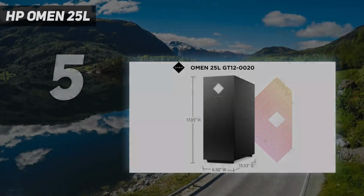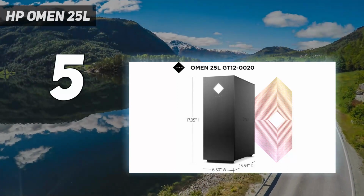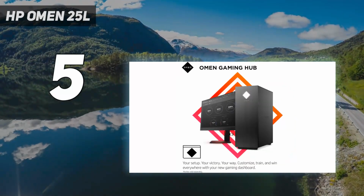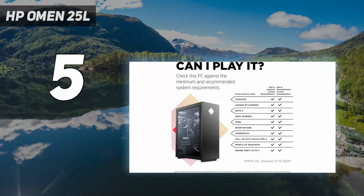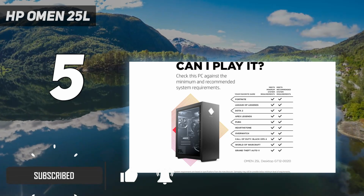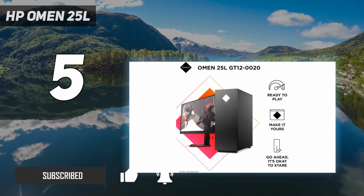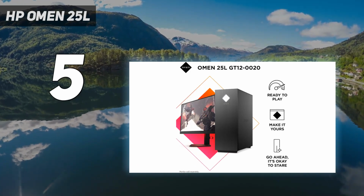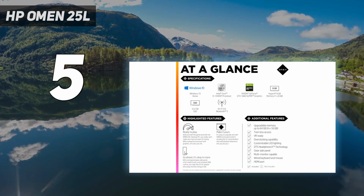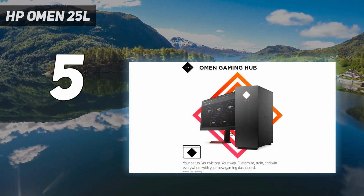HP Omen 25L. ICTUS 15L is a much cheaper and much more compact option. It also features older generation specs than the HP Omen 25L. The latter also comes with more RGB lighting and a glass panel, which makes it more appealing to those concerned about aesthetics. Of course, the HP Omen 25L is a bit more capable as well, again due to its newer gen specs.